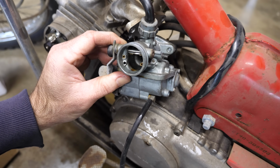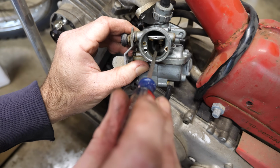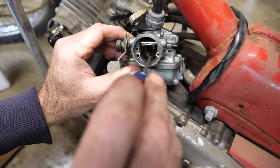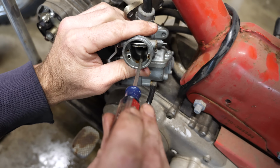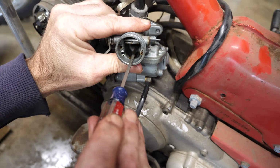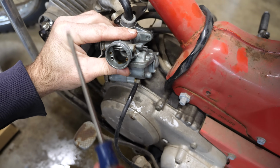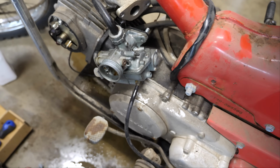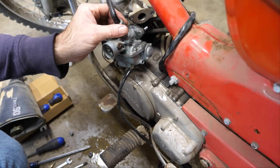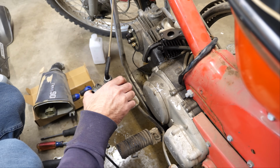It's probably smart to let the oil sit in there for a while, but I'm impatient, so I'll try to break it loose. We got things to do. That's stuck. I'm afraid I'll dent the aluminum if I pry too much. We'll let it be for now and maybe just start taking this apart right here.